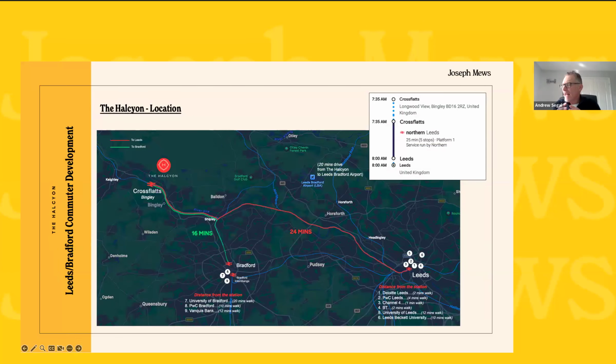We talked about the area where we should be looking to invest, and this of course is slap bang in that area. It's a 24-minute commute on the train to Leeds, 16 minutes to Bradford, and it has its own train station. So you've got the natural beauty of the area, which is where people want to live and want to be, but it's a short commute for those that need or want to work in Bradford and Leeds.